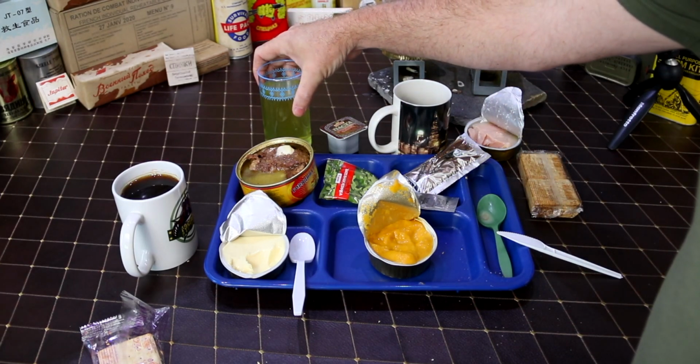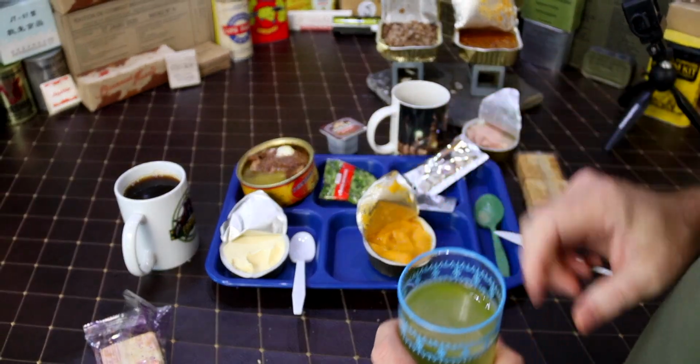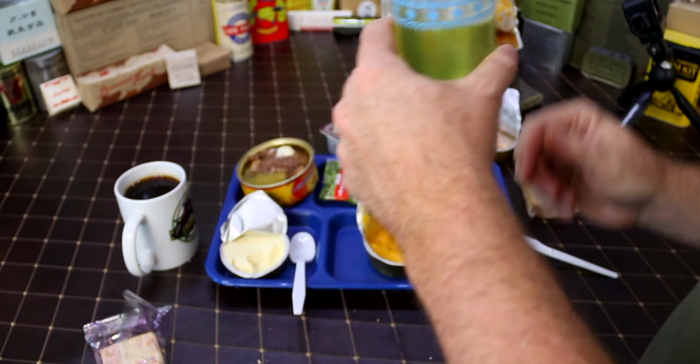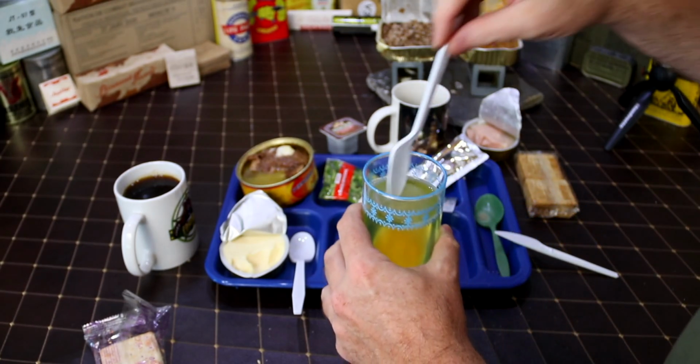Ready to try your drink? Yep. Give it another stir before you jump into it. Mine's all settled on the bottom. Yeah, you can hear it.